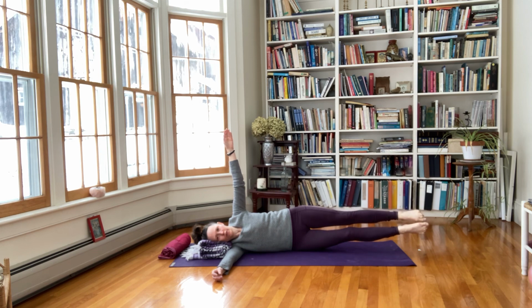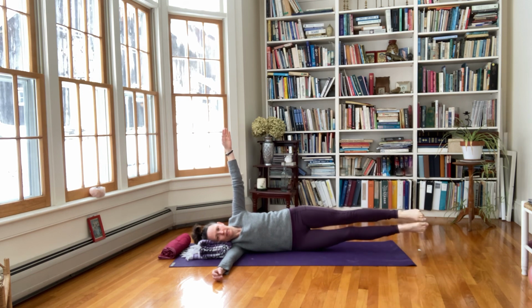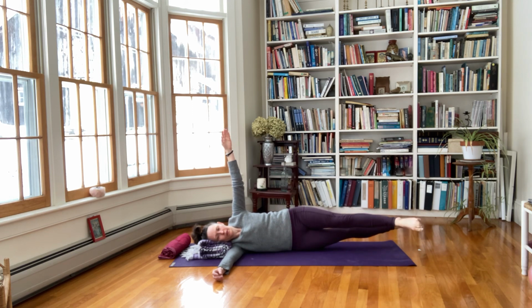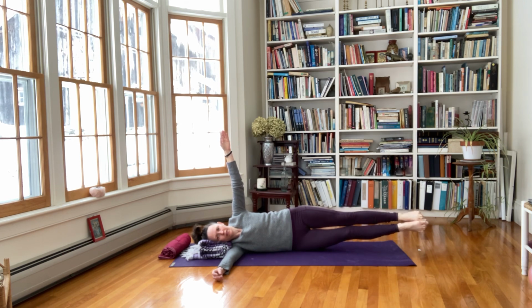Now let's go forward and back. Feeling the length in the leg that's going back. The front of that leg that's going behind you. Opening the hip. Keep your pelvis still. Your back is stable. Your shoulders are still. And then come to the center.